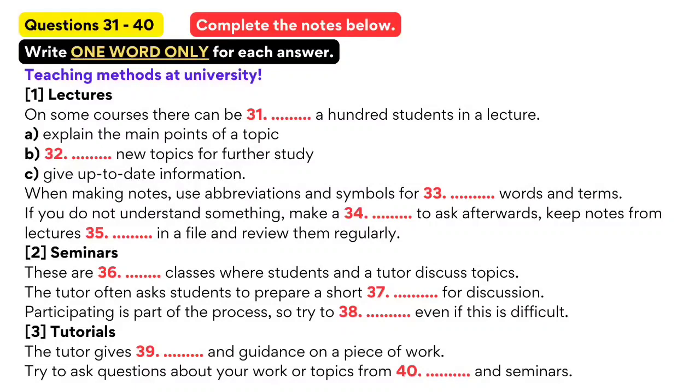I'll briefly describe what they are and try to give you some helpful advice in dealing with them. Let's start by looking at lectures. These are large classes, usually lasting around 1 hour, where a lecturer or tutor talks about a subject and the students take notes. On some courses, there can be over 100 students in a lecture. Unfortunately, there is usually little or no opportunity to ask questions during the lecture.